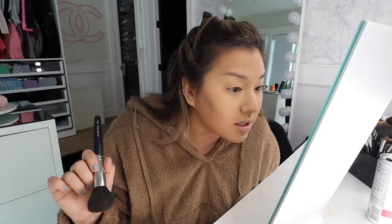So, honestly, this foundation is freaking amazing. All right, I'm gonna continue on with the makeup. Let's speed through this. Well, I did my makeup. I think it actually looks decently good.